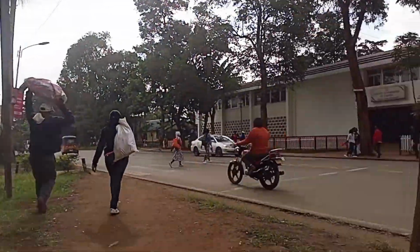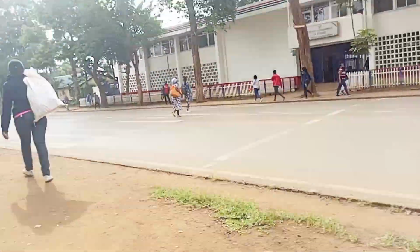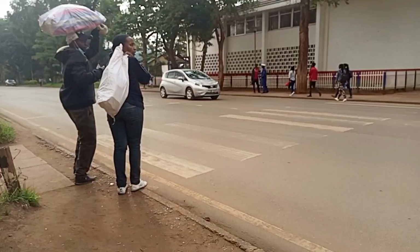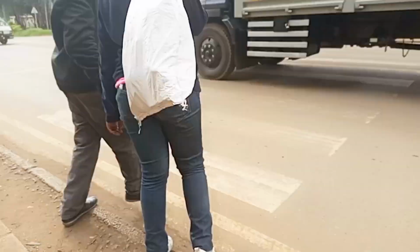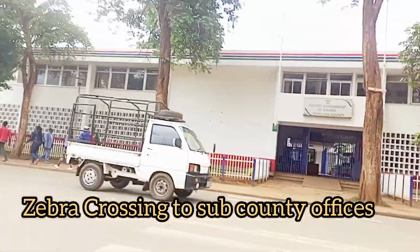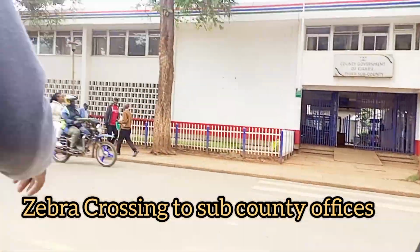Then now we have Zebra Crossing. When we cross Zebra Crossing, those are county offices, Thika sub-county offices. Then from there, we shall walk along towards the police station. I leave the police station.